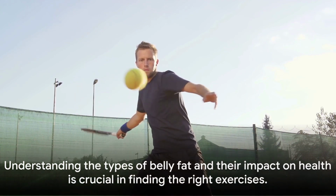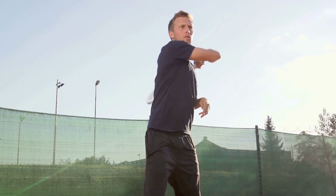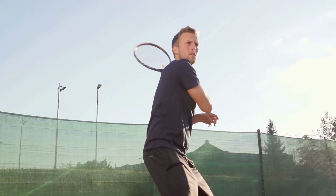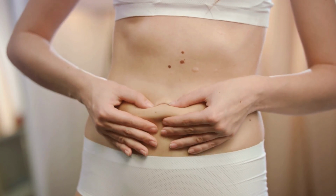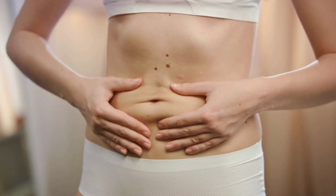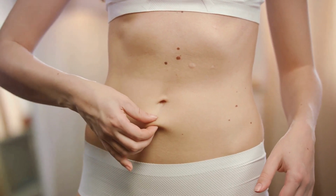your waistline. Understanding the types of belly fat and their impact on health is crucial in finding the right exercises. So let's dive into the types of belly fat and then explore some of the most effective exercises for reducing it. Stick around because you're about to embark on a journey toward a healthier, fitter, and happier you.